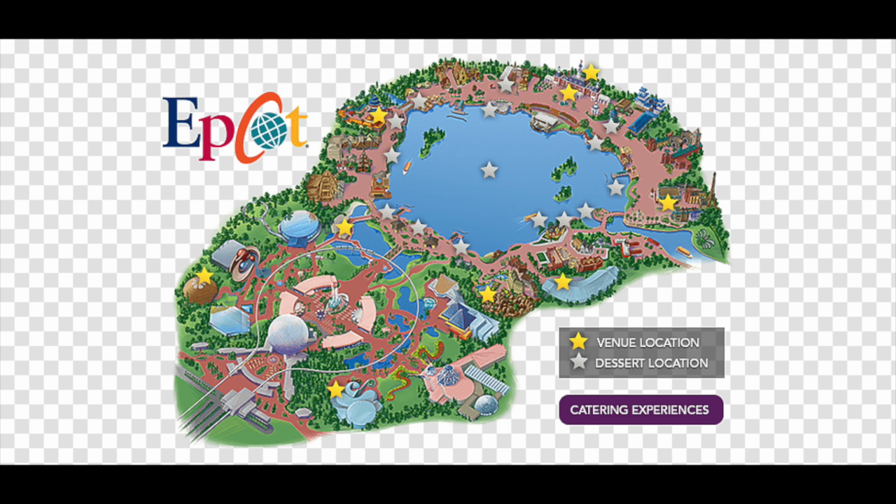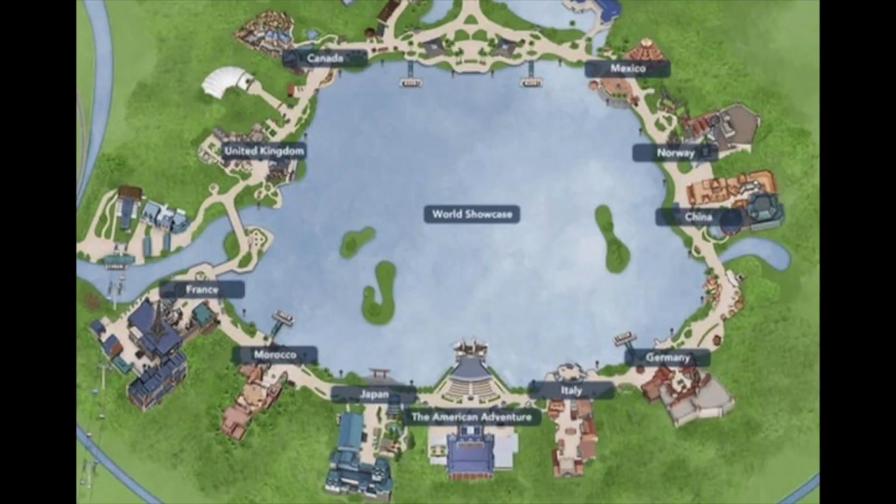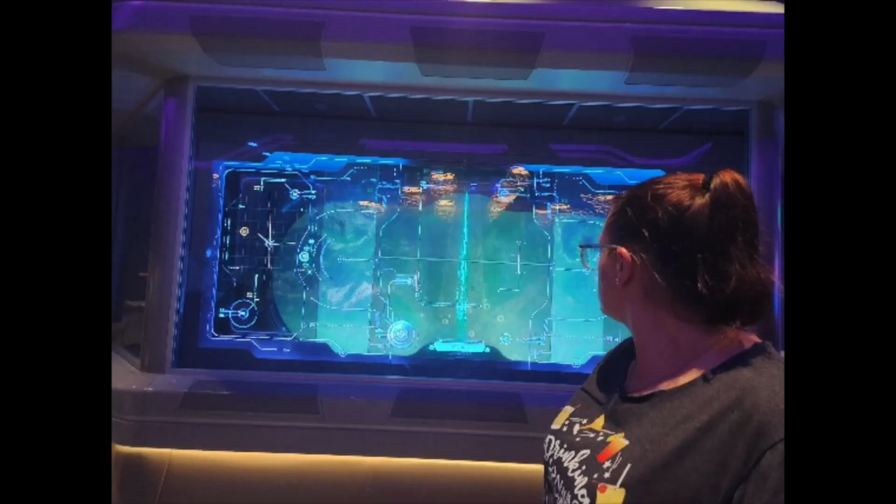Did you know that Epcot is twice the size of Magic Kingdom? That's right! Spanning over 300 acres, this iconic park offers a unique blend of technology, culture, and imagination.